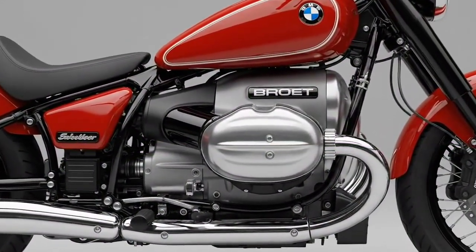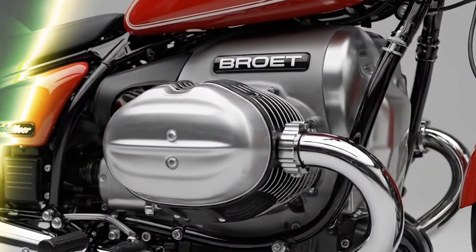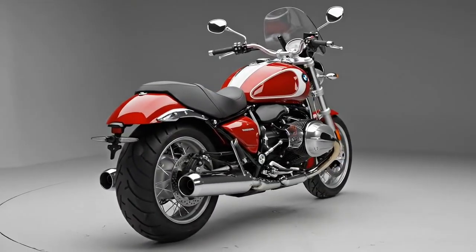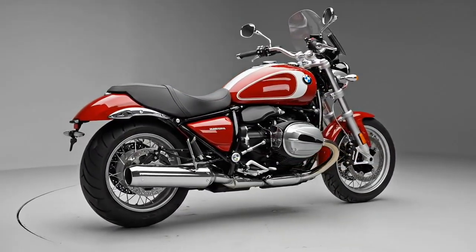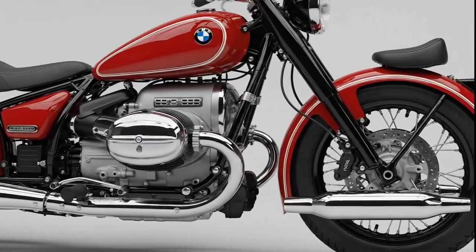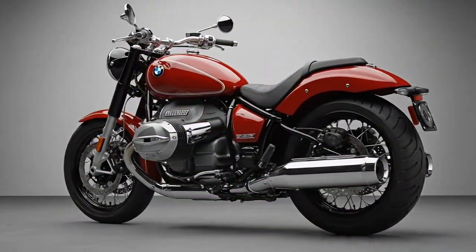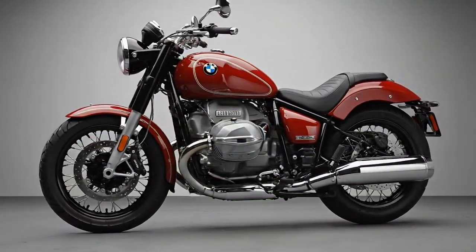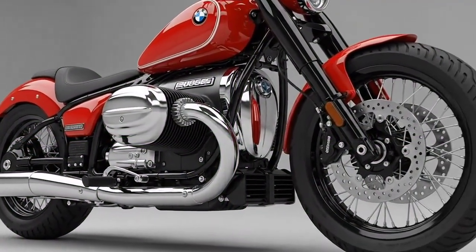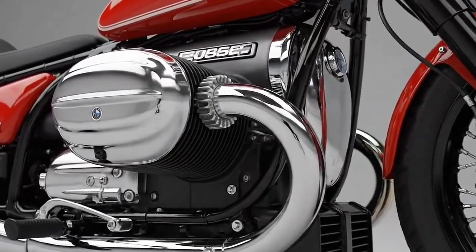Technology, as always with BMW, has been integrated with restraint and elegance. The round analog speedometer remains as a nod to tradition, but beneath its simplicity hides a modern TFT display showing all essential information. Cruise control, keyless ignition, LED adaptive headlights, and optional reverse assist make the R18 as practical as it is powerful. The 2025 model introduces a new Bluetooth connectivity suite, allowing riders to link their phones directly to the bike's interface for navigation, music, and calls, all while maintaining the clean, minimalist design that defines its personality.